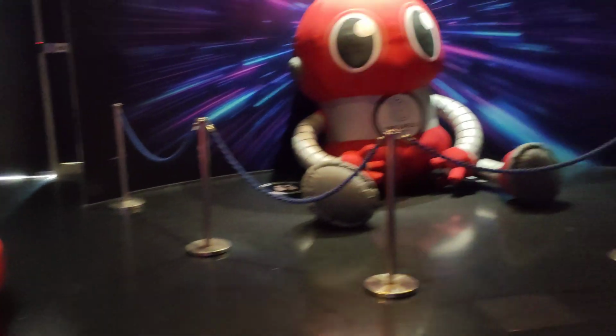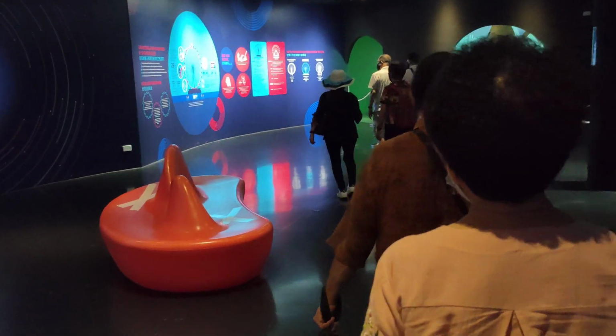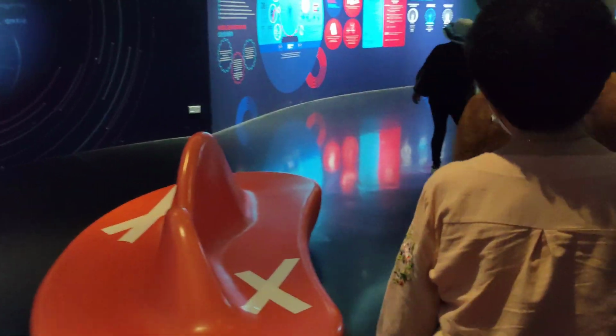See who is sitting on the seat. So there are some seats. If it's too crowded like last time, then you can come and hurry up and find a seat for yourself.